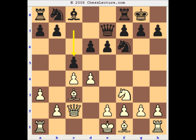Now there's a good question as to how white should continue here. One of my students suggested a move which is very hard to refute, e4. Actually, this move is extremely logical. And white has the two bishops in space here, although his development is a bit behind with his king still in the center. The question is, how can black respond to this? I think there's only one way, actually, and that is kind of ironically to move the d-pawn again with d5.